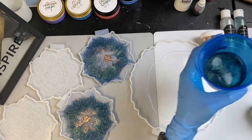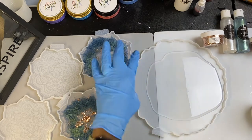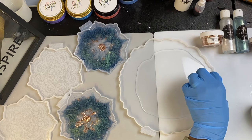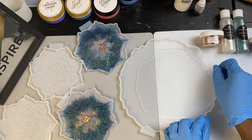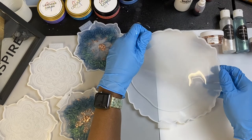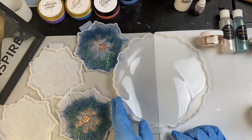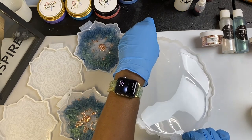So now I'm going to go in with the mermaid dust. See, that lets me know this is a problem. Your resin will let you know what side is doing what. I'm just going to spread it a little bit. The mermaid dust, I'm gonna let that push everything on the outside anyway, except the white. The white will remain in the middle.